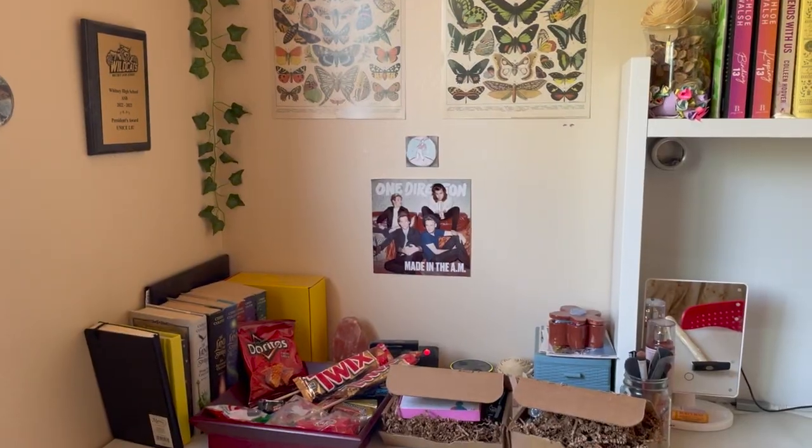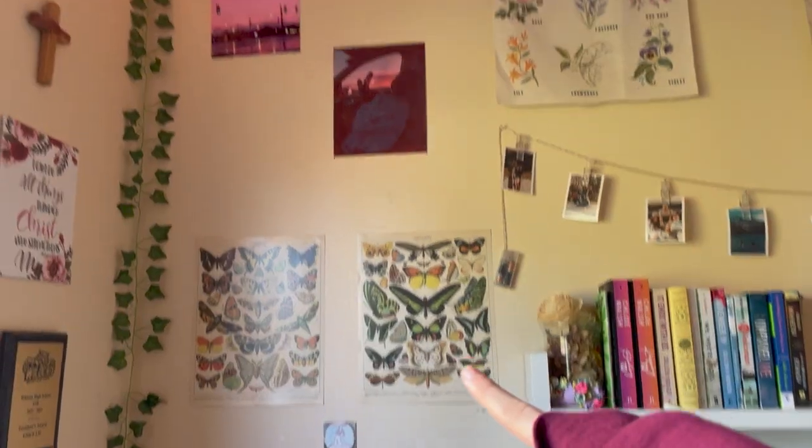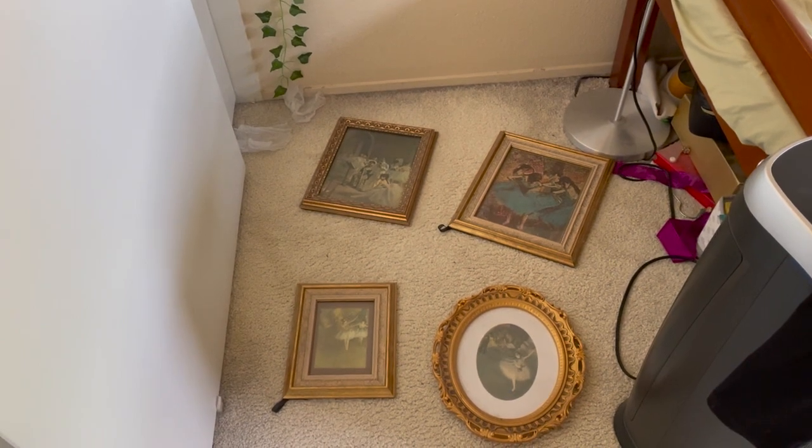The next thing I want to tackle is the area right above my dresser. Right now, I have One Direction posters and then posters from like 2020 that just don't fit my vibe anymore. For this area, I was debating a few different things, but I think what I finally settled on is I'm going to move the 2 butterfly posters that I have up, and then I have these 4 picture frames that I got from a ballet studio literally 4 years ago. I used to do dance.